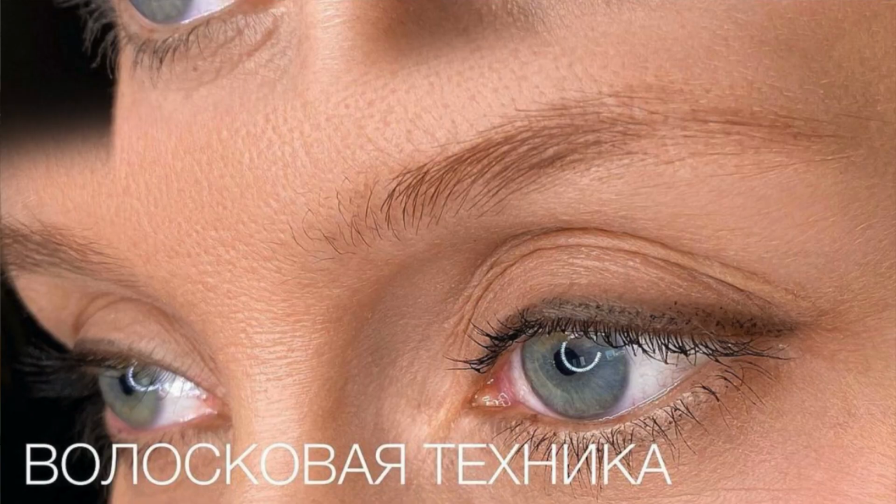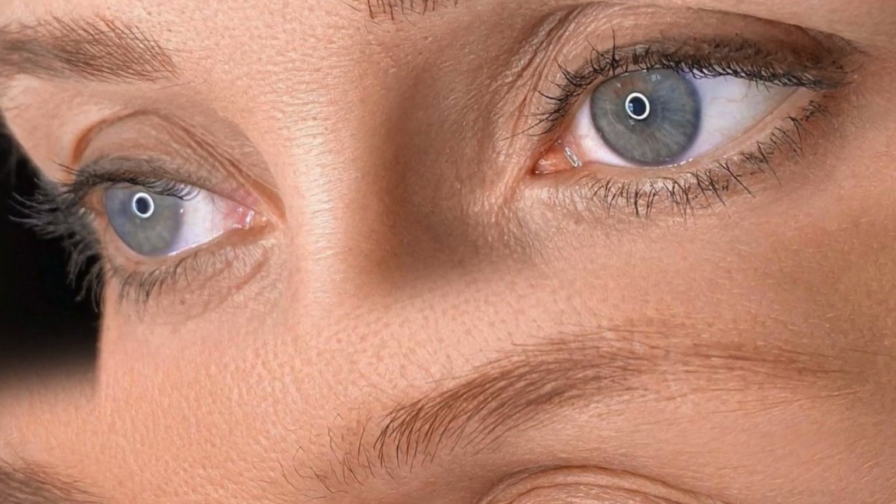What about the shape of the eyebrows, the design of the hair strokes? For example, it was like a fence before, but now it is like an art technique. Yes, now I call this hair pattern art styling. A permanent makeup artist is really an artist. He draws hair strokes like an imitation of the natural brow hair.